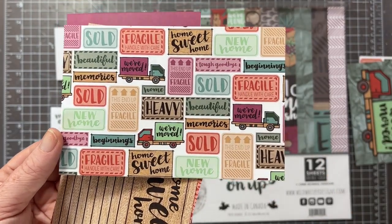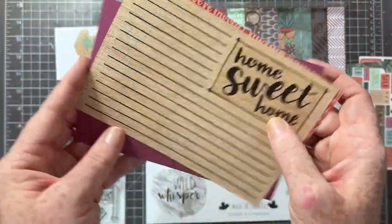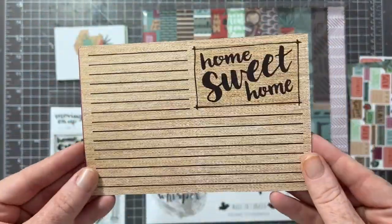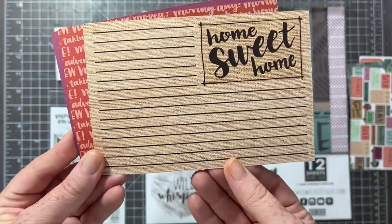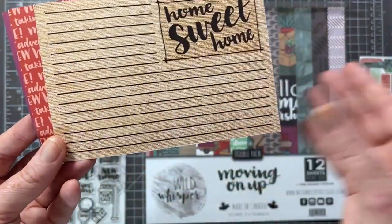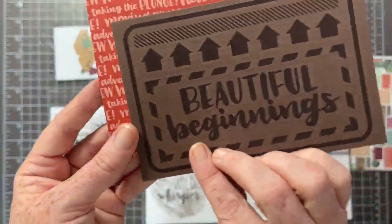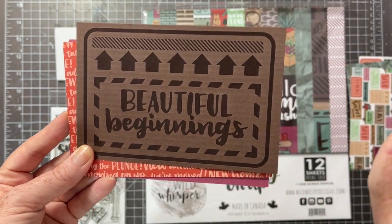Fragile, sold, beautiful memories, new home, home sweet home. That's good. This could be used for anything. It says home sweet home, and then it has lots of places to journal. You can journal about your home. You can journal about staying home. You can journal about what you're doing at your home. And then the other side says beautiful beginnings, which could relate to lots of things.